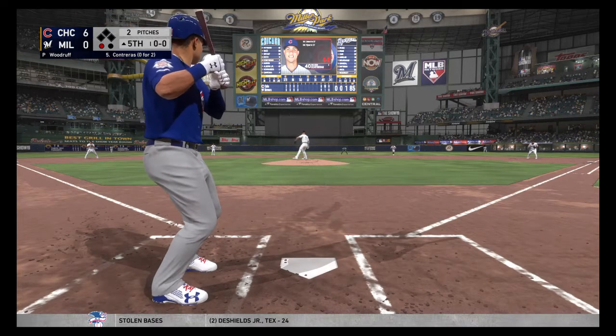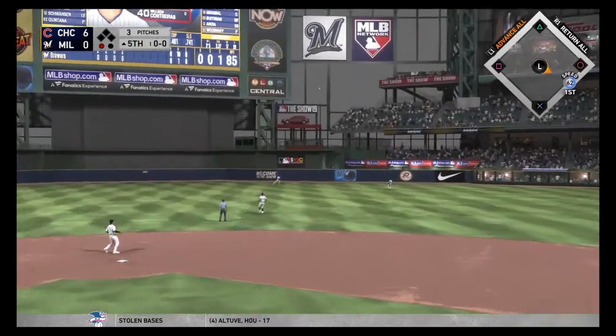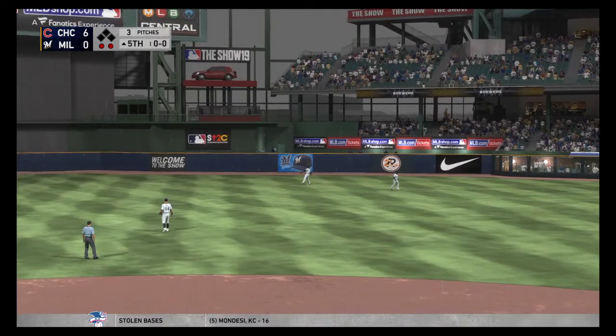Ready to deliver. Here's the first pitch. High and deep to right center. And he will run this one down. A good read off the bat for the second out.